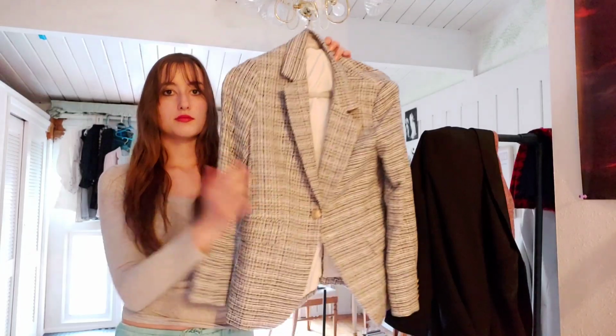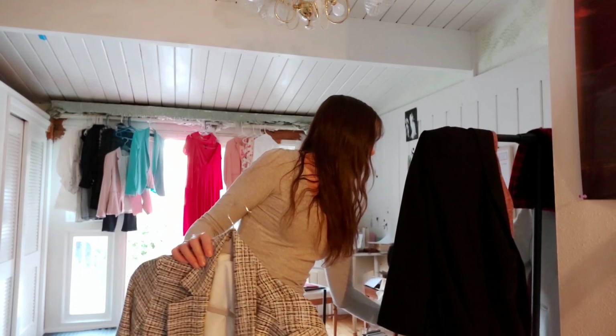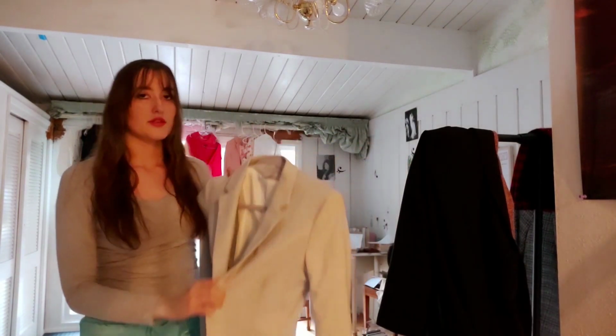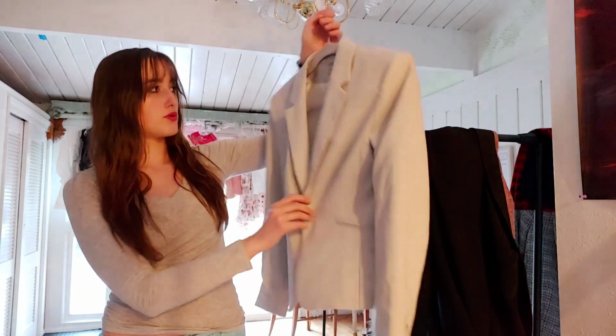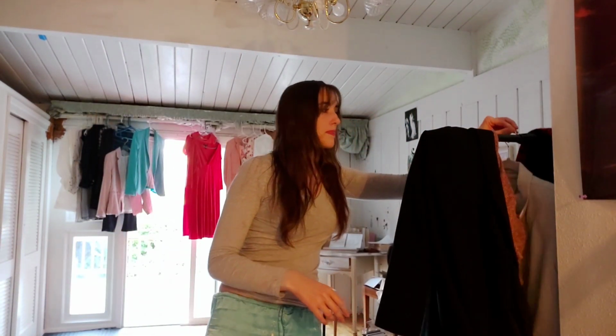This is H&M. It's one of my favorites. This one. Another one. Another H&M, I like this one as well. Just a nice sturdy coat. The shoulders are really, really nice. Yeah. This was a nice little storage bin for all my laundry. I'm really happy with that.